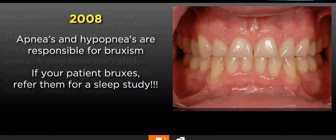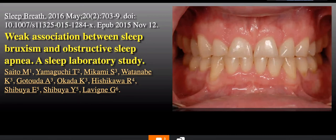Here's 2016, same exact group, same researchers. Look at the title of the article. There's a weak association between sleep bruxism and obstructive sleep apnea. Wait a minute. I thought we just got done saying that there was a relationship. Now it says there's a weak relationship.